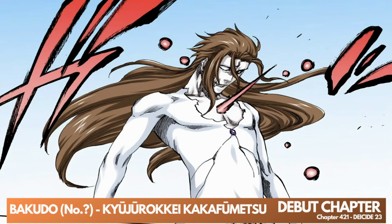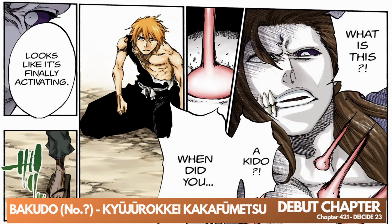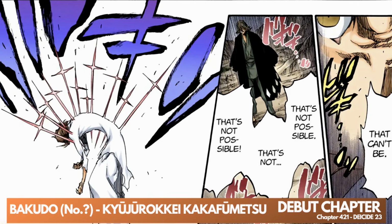And finally, for the fake Karakura town arc, we have Kyujuroke Kakafumetsu, a special Bakudo seal created by Kisuke for use specifically against none other than Aizen himself, who at this point had grown too powerful to simply defeat in battle. When the target is sufficiently weakened, the spell activates from inside their body.